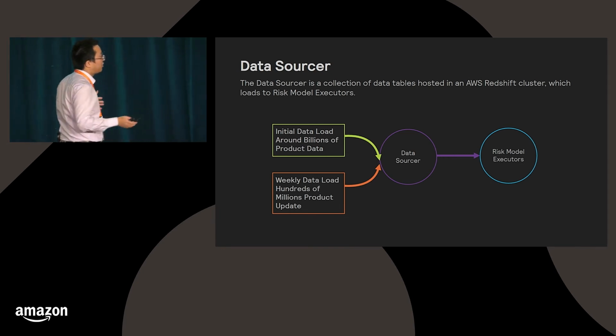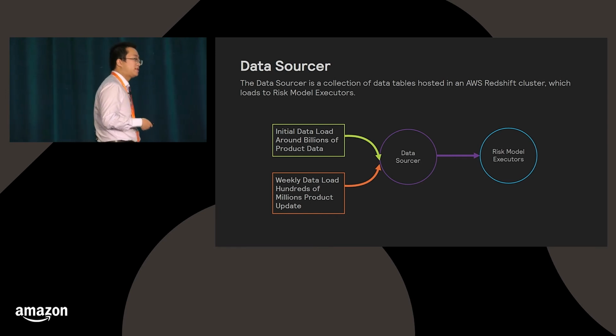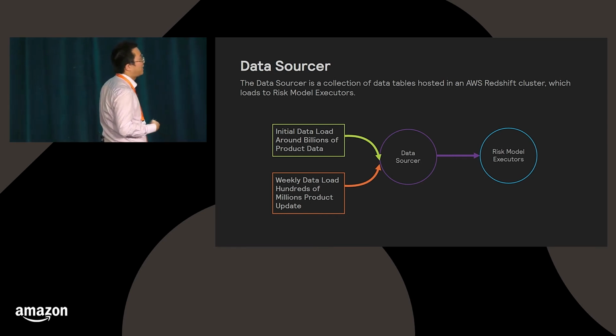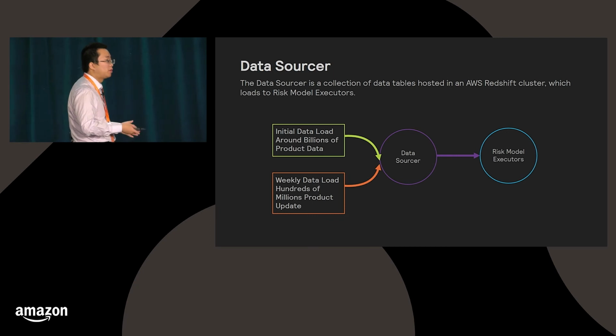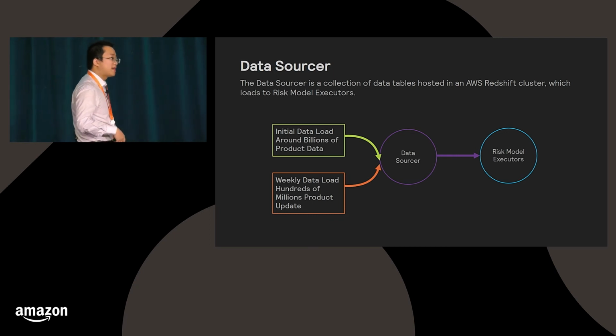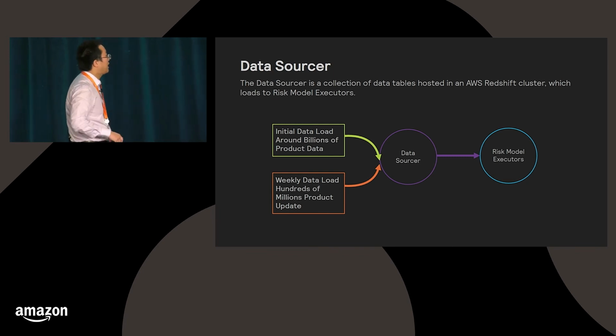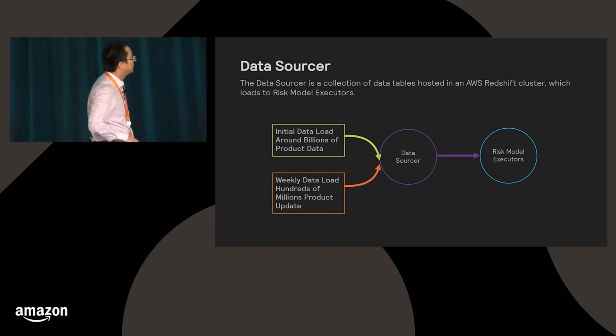Our data source is built at scale. That's why we're able to process billions of model features when we build a model initially. We're also able to process the weekly data upload every week, which is hundreds of millions of products every week. So it's a really heavy data load.